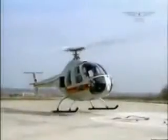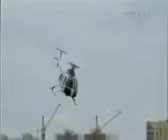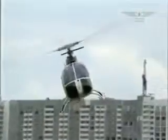In mid-80s, Mi-2 flying for clubs was substituted by a light training Mi-34. Its layout can bear triple G loads and could perform aerobatics not typical for helicopters.